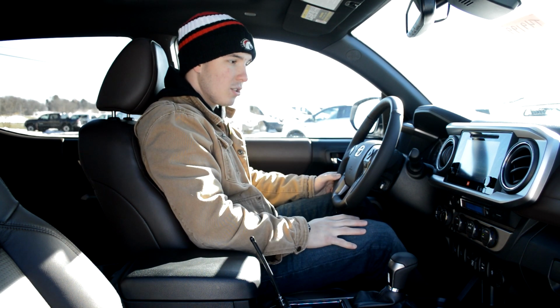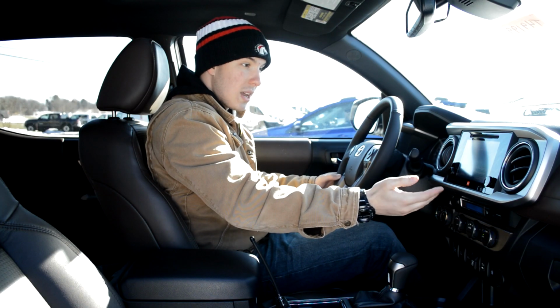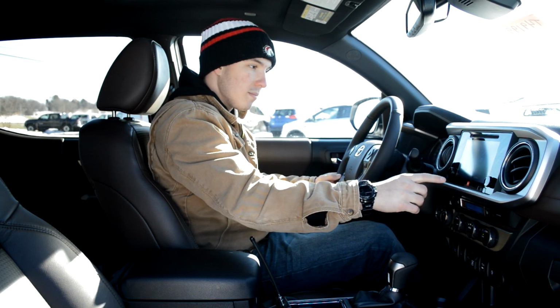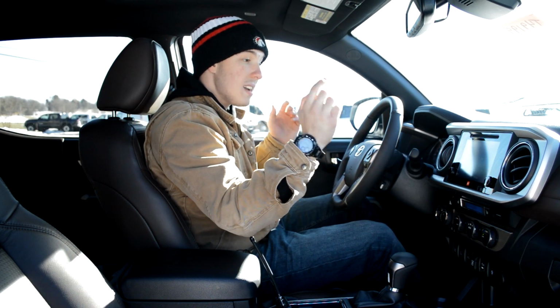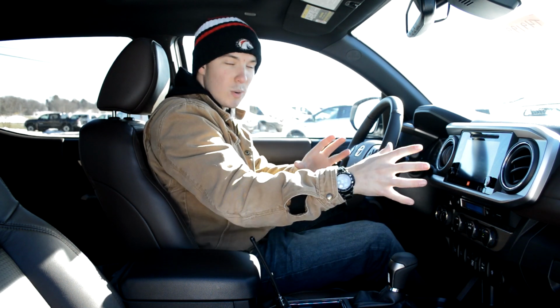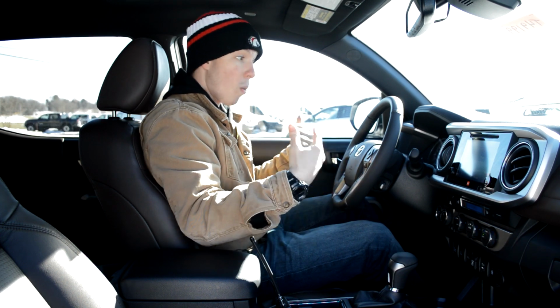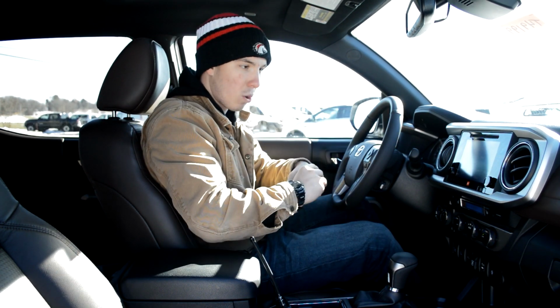Moving into the center stack here, you do have a nice large touchscreen. It is going to have pretty much the same layout as every other one. You do get the big volume knobs, which I like. I'm a big fan of the volume knobs. You'll get Bluetooth, AM, FM radio. You're going to have navigation built into this. As I mentioned like 3 times already, this one does not have Apple CarPlay. The 2020 does. So if you're looking at this truck and you're like, wow, this looks like a great truck, well, look at the 2020, that's going to have Apple CarPlay.